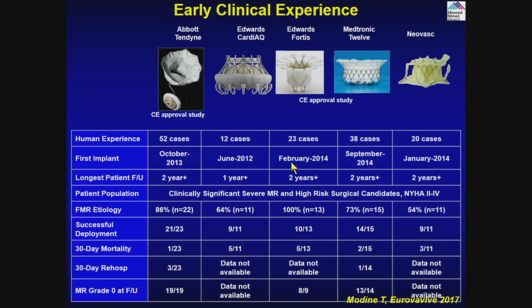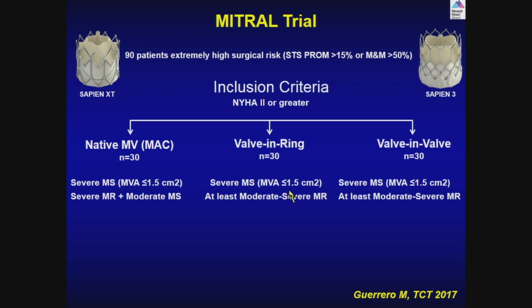Now moving on to the early clinical experience. That was the clip for MR. Are there valves for mitral valve disease? Yes, a lot of them in the trials out there are first in human, which is what we see here. Abbott Tendyne, we are part of that, as well as the Medtronic Intrepid valve, which is being done here. And then this is the MITRA trial, which was published last year.